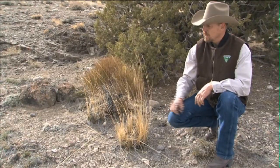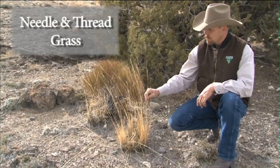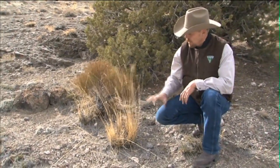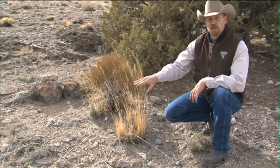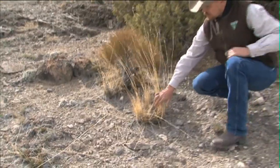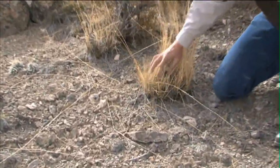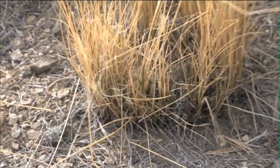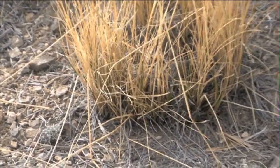What we're looking at here is a needle and thread grass, or Stipa comata. This is the winter feed for the horses over here on their winter ranges. We can see that this here was left from last year, and they haven't touched it at all this year. We can see the green that's coming up in here. You can see the amount of growth that's coming up inside, as opposed to the one next to it that's been utilized already.